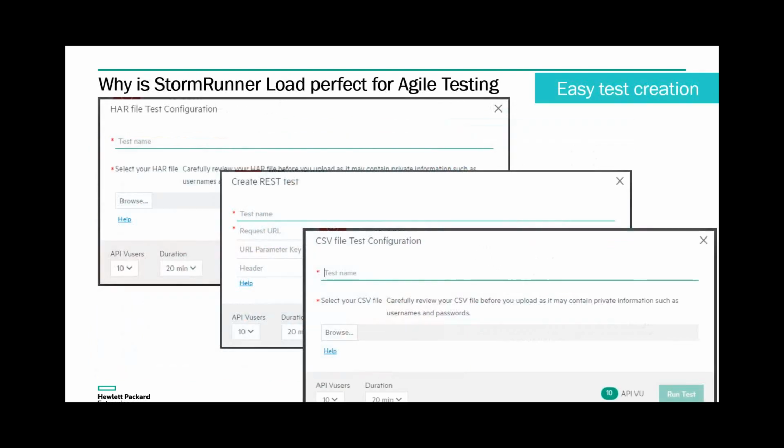It has several very intuitive and friendly test creation options. You can create a test from scripts, but you can also create a test from a REST call, a HAR file, or an Excel file in CSV format that you can just upload to the service in order to create a test. So we even have some scriptless abilities enabled.